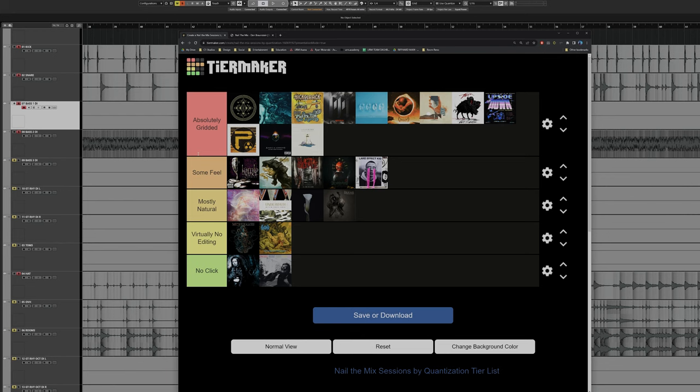They're mostly left pretty natural. You want to leave a lot of feel. So that's it. That's huge. I have definitely been over editing my guitar. My guitar most of the time looks way worse than the most gridded of the stuff we just looked at, which is absolutely crazy.